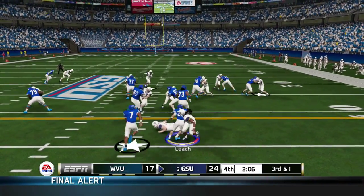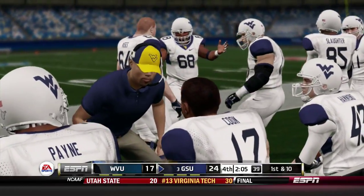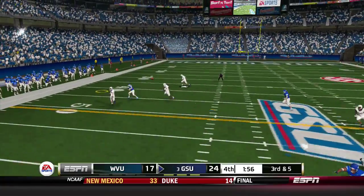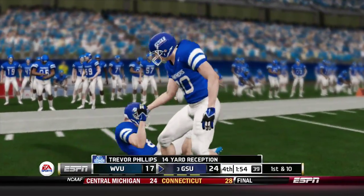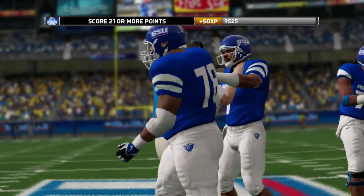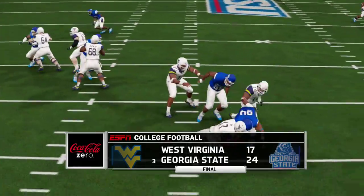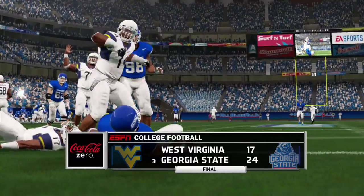3rd and 1, just trying to run some clock. Steven Leach looked like he was stopped in the backfield, but a 2nd effort gets him the first down. And it'll be 3rd and 5 now with just under 2 to go. Smith will roll out to his left, fire, and it's caught by Trevor Phillips. Another big grab by Trevor Phillips, and that one will seal it. Georgia State can run out the clock from there. Trevor Phillips, your player of the game, 5 catches, 79 yards, 2 touchdowns on the day, and Georgia State gets the victory 24-17 over West Virginia.